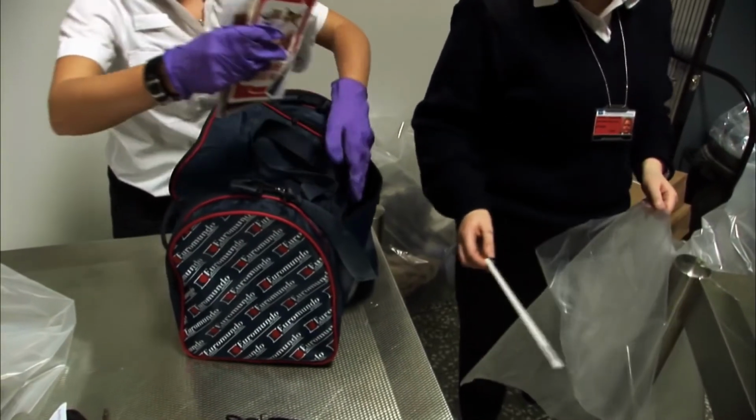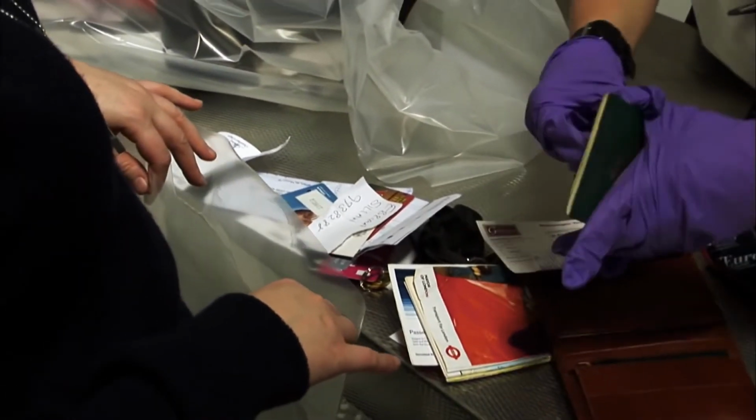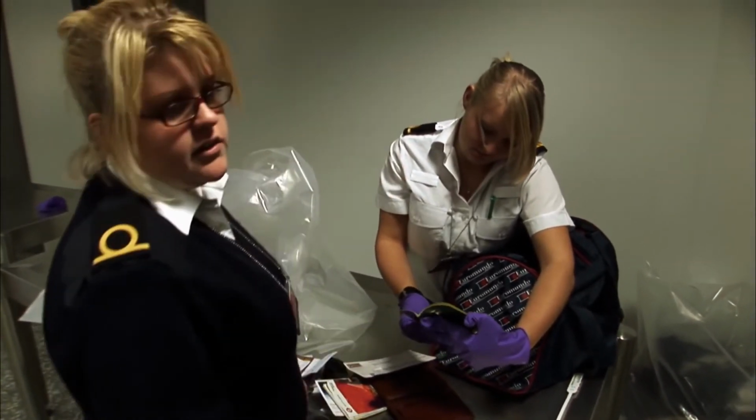The officers also search the rest of his bags and find two passports in other names. Oh, my God, that's got another one. Got another passport. The gentleman's in a significant amount of trouble at the moment, yeah.